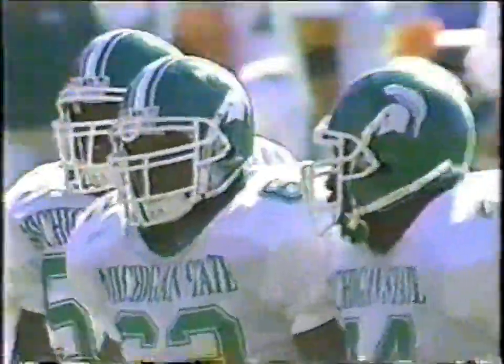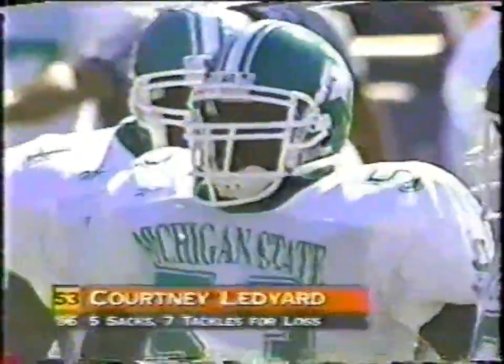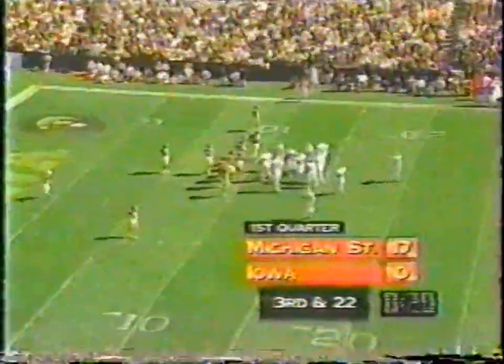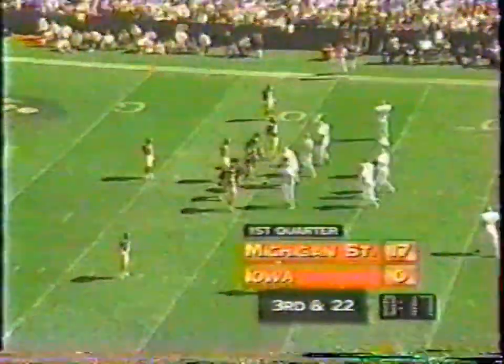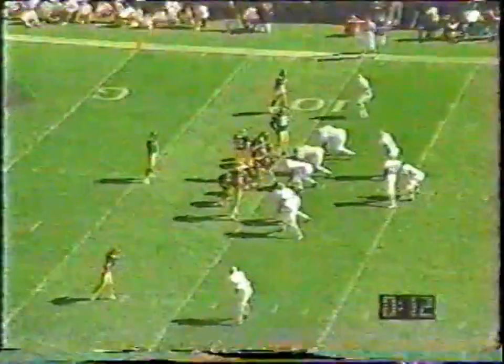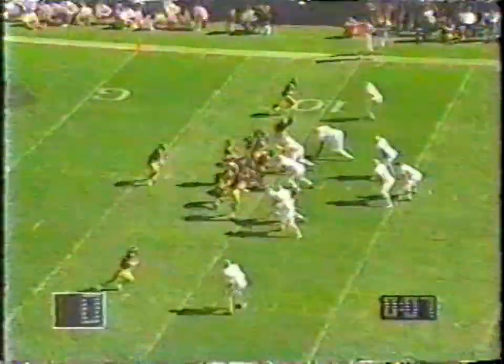Making it very, very difficult. You're going to see Ledger 53 come into your screen. There's a little stunt going on, and he comes right up the middle, beats his man decisively, and gets right to the quarterback. Ledger, 6'3", just 237 pounds from Shaker Heights, Ohio, a 19-year-old sophomore. When he makes plays, they are generally big. 5 sacks and 7 tackles for losses this year. Well, he's very fast, and you can't stay in front of him if you're an offensive lineman that weighs about 290. He's too quick for you. Third and 22. Iowa moving backwards.